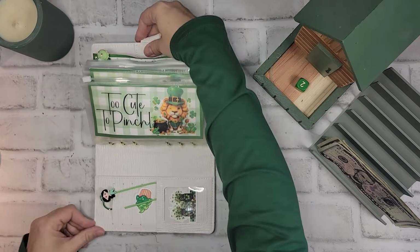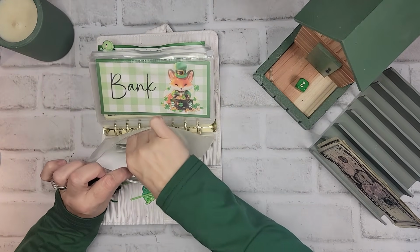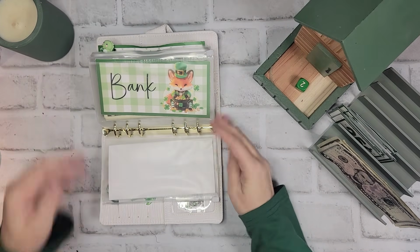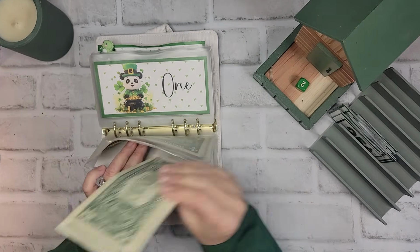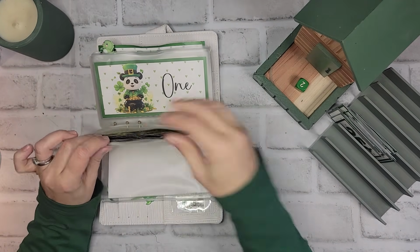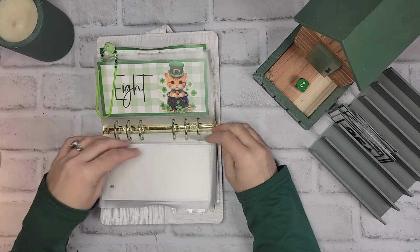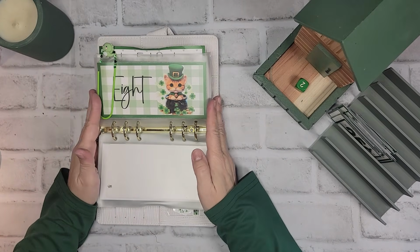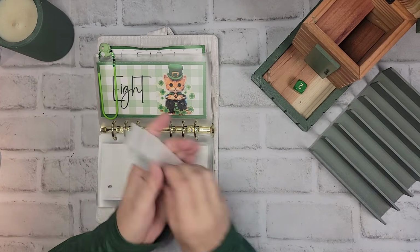Just a couple more days of this super cute dashboard and prop coins from Brittany over at Budgeting with the Ginger. She has this on her Ko-fi. All right, so let's get our $8 in the bank. We've had some really successful days in the past couple days, past week. I'm kind of excited to see how we're gonna finish this month off.